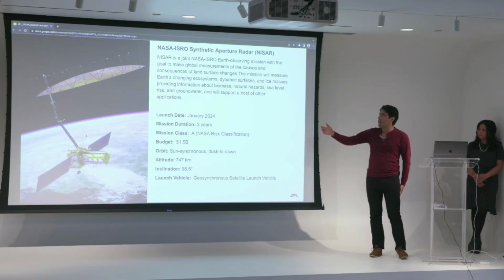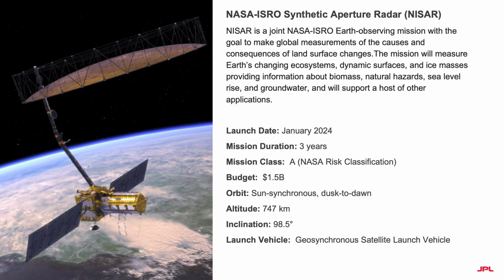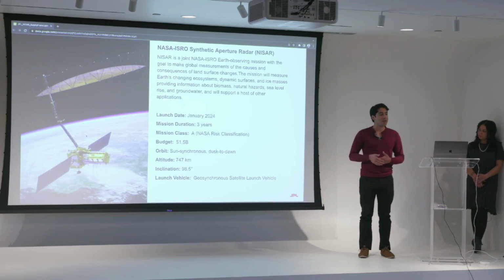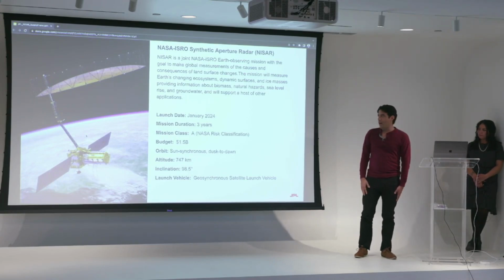So the project is called NISAR. It's an acronym that stands for NASA-ISRO Synthetic Aperture Radar. It's a joint partnership between NASA and ISRO, ISRO being the Indian Space Research Organization. It's essentially like India's NASA.